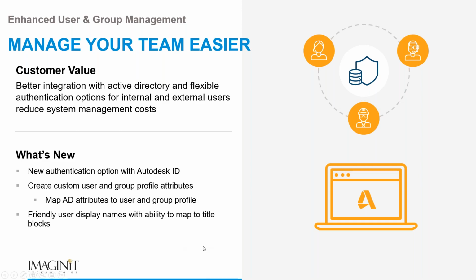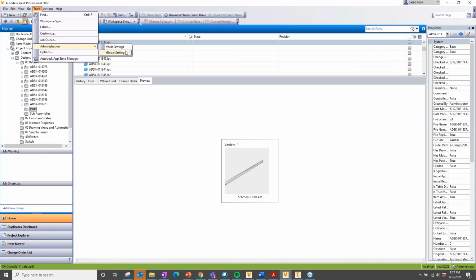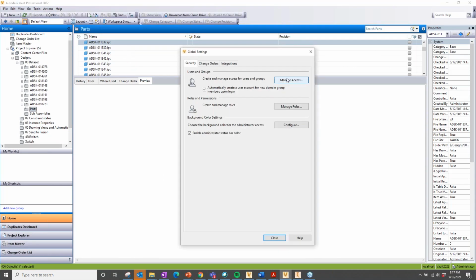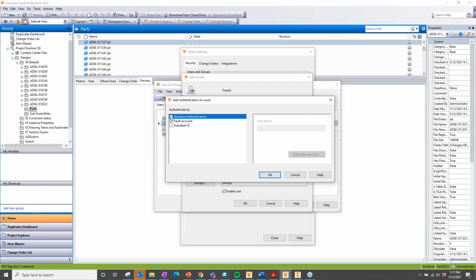And this stood out to me enough that I just want to go ahead and pull this up. I'm going to grab my Vault here. I'm going to go to my administration under my global. So here's my users. And I'm going to go grab Frank S here. And you'll notice I've got a display name, first and last name. And then if I come in here, I've got accounts. So I can say authenticate. Do I want to use a Vault account? Or maybe I don't. I don't have to have two separate users now where I've got a Vault account and a password. I definitely can, but I could just say, no, for this one, we're only using Windows authentication. Or maybe we're using the Autodesk ID. Or maybe they can get in using any one of those.